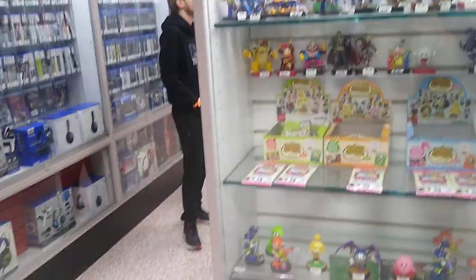Got some game pieces over here. I think they're from one of the newer consoles or older ones. Got some Skylanders. Who doesn't remember Skylanders? Got some Mario up there. Lots and lots of Mario. Lots and lots of play sets. This place is just awesome.